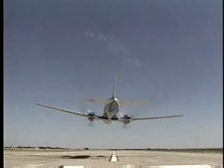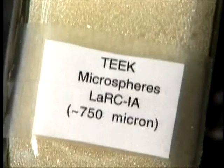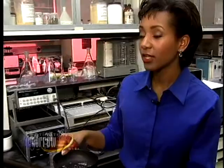We also want to be able to mimic the porous inside section of a bird bone, because that porous inside section is lightweight, but it adds extra strength. We do that by using what are called tiny microspheres. We would take these microspheres and actually inject them into a composite material. And once we inject them in, we would use heat to fuse them together. So therefore, we could achieve a lightweight structure that is also very strong, which is the same thing that birds use when they fly. Anna, besides birds, are there any other designs inspired by nature?